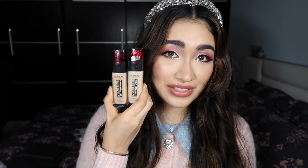The first one I have to say is the L'Oreal Infallible 24-Hour Fresh Wear. And I have two colors because that's how much I like this. I have a lighter tone and a darker tone just so I can mix. And sometimes I use this to highlight and do more of a contouring kind of a deal in a more natural sense, so I don't look that flat. And I just really, really like this.